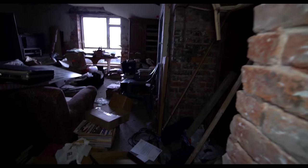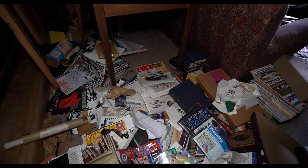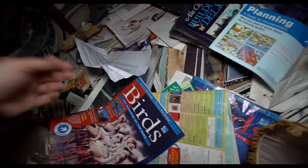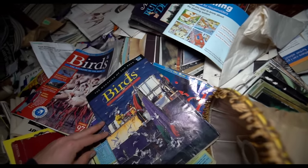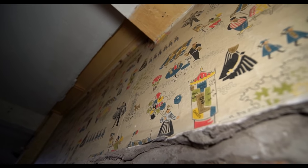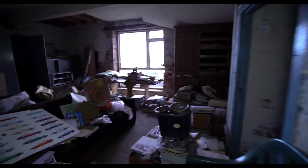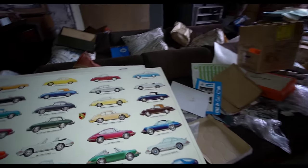With magazines, bird watching magazines. These will have dates on them. I'm sure of it. Maybe not. Check out the wallpaper. No dates. Oh yeah. It's like French wallpaper. It smells like a musky old museum in this room. It does, yeah. It smells just like an antique shop museum.